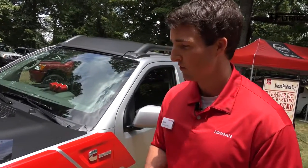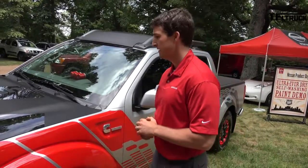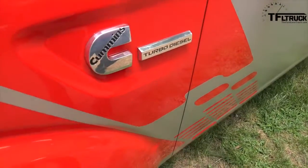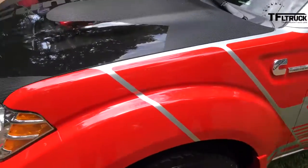Frontier. So this is the show truck that was revealed at the Chicago Auto Show this year. We've got a lot of positive response both from the media and consumers. They really like the concept of the truck. There you go, get a close-up of the Cummins badge.